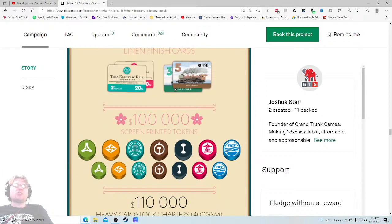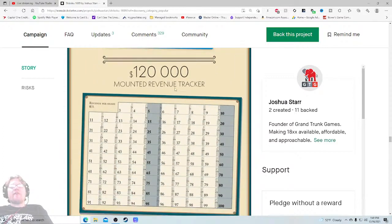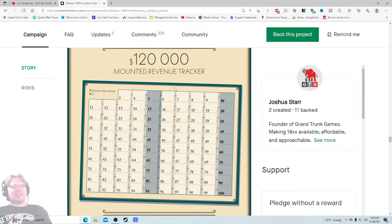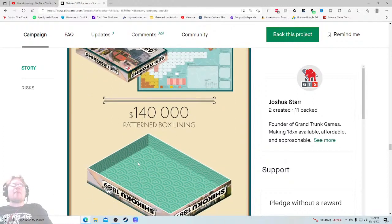Linen finished cards, screen printed tokens, nice. Heavy cards, yeah, I would put this higher. Mounted revenue tracker. So what does this mean, mounted? Does that mean it's going to be on the board? It's going to be a physical thing you can take on, take off, move around? Is that what you're trying to tell me? I don't quite get it. Linen finish on tiles, chits, boxes, and boards. Oh, so fancy. Pattern box lining.